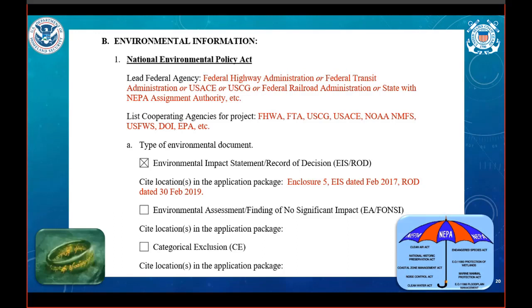Then, of course, we need to figure out what level of environmental review we are dealing with. Is this project going to require a full-blown environmental impact statement, or are we looking at an environmental assessment? Or maybe it's just a categorical exclusion. Either way, this is the block to note the applicable NEPA documents.